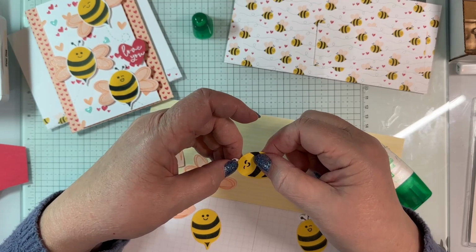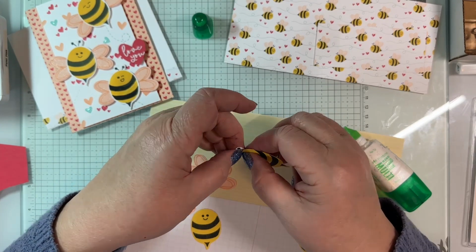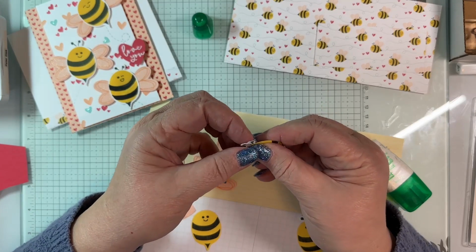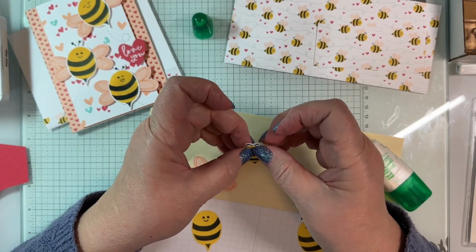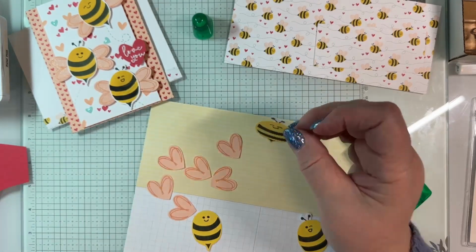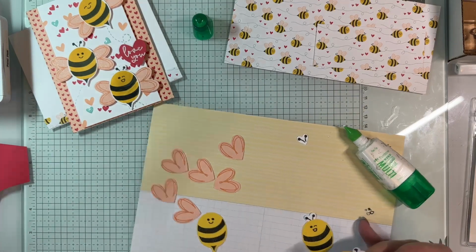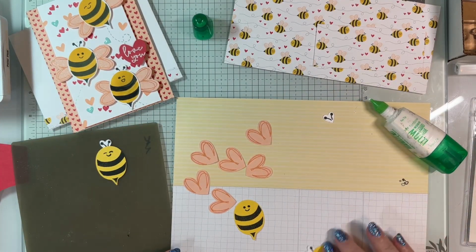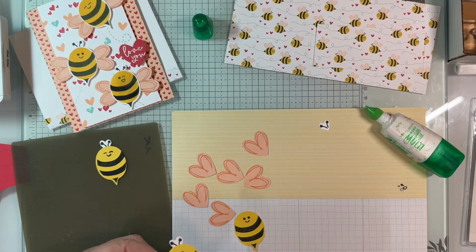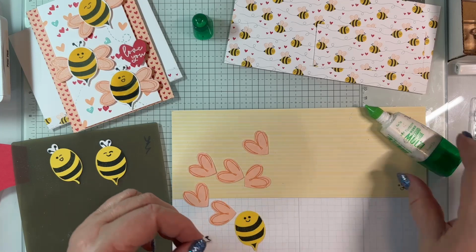I have had fun playing with the bees. And I'm not usually a cute little creature person. Generally speaking, I am a flower person. I am going to grab my silicone mat, which is great to have because glue doesn't stick to it. And I also don't make a mess if I use it, like with paper and the glass mat.